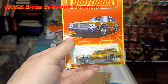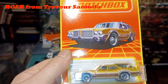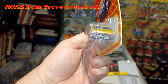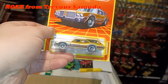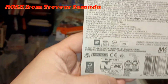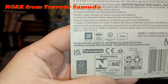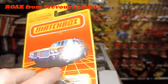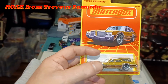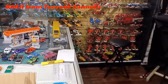Oh, look at this one. The '71 Oldsmobile Vista Cruiser. Beautiful brown, and they actually still include the dogs in the back. That's really cool. You can see what's in some of the ones in that pack. We get Matchbox, but we don't get these particular re-releases on this type of card here. We just get the standard Matchbox, so that's really awesome.